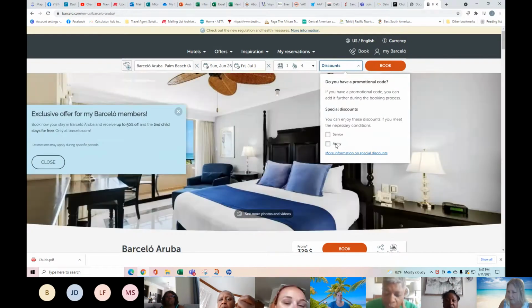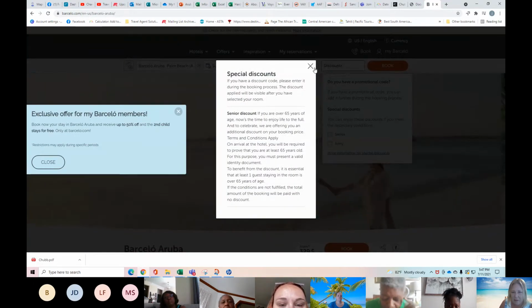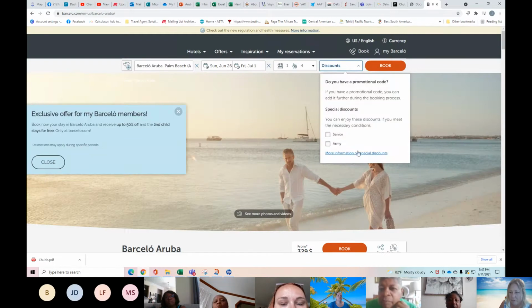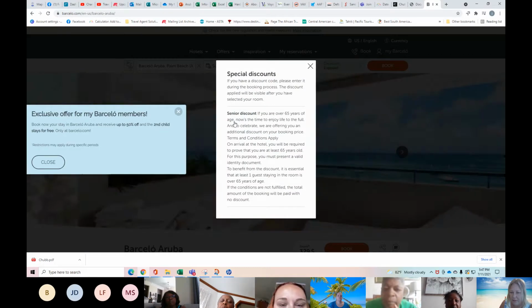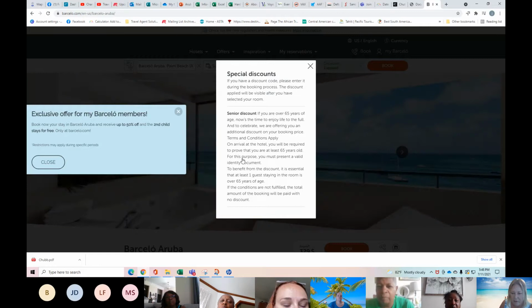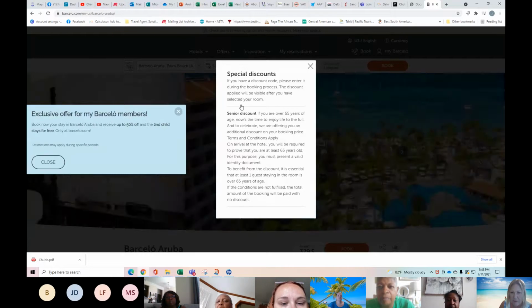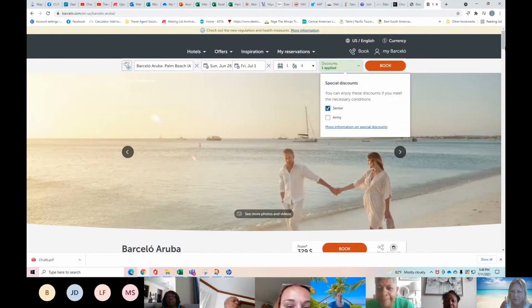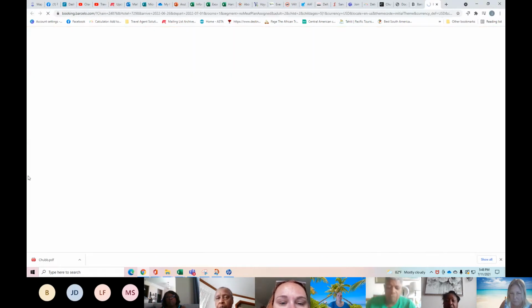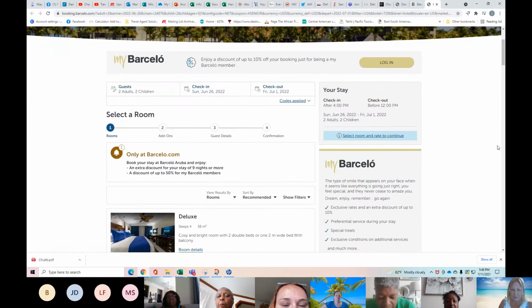Is anybody in the Army? You mean active or retired? That's a senior, and let's see for discounts, more information. If you're over 65 years of age, now is the time for your life on the hotel. You have to prove you're at least 65 years old. It does not tell me what the qualifications are for Army, but I'm going to see if I can find it a little bit further. We'll just do senior for now. And that's 65 and older or 70? 65 and older.